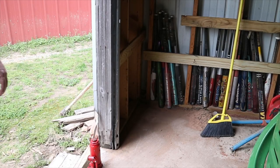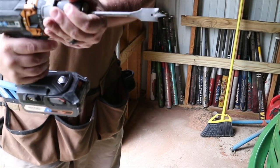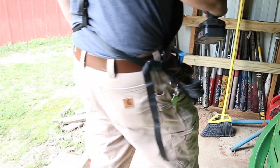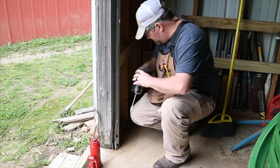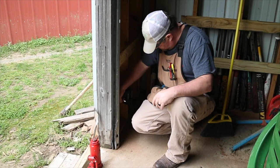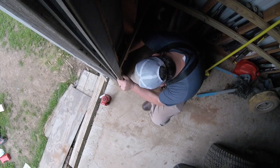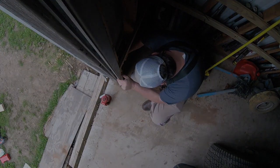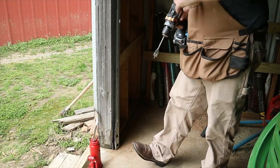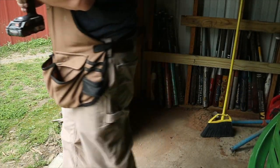That's good. I'm going to take this larger spade bit and I'm going to countersink a hole so I don't have to use as long of a screw. I don't have a long screw to use. So. Okay. So I drilled about, I don't know, 3/4 of an inch deep.